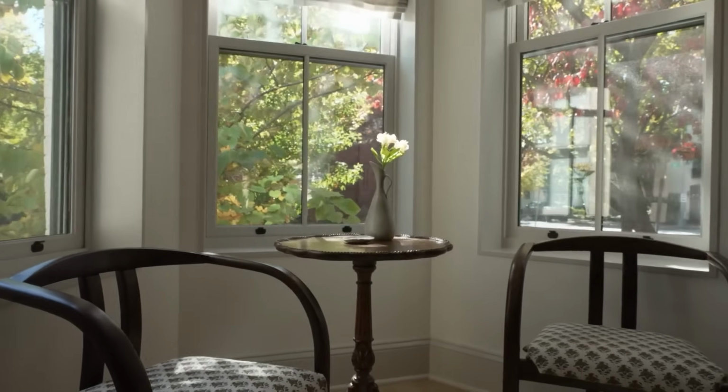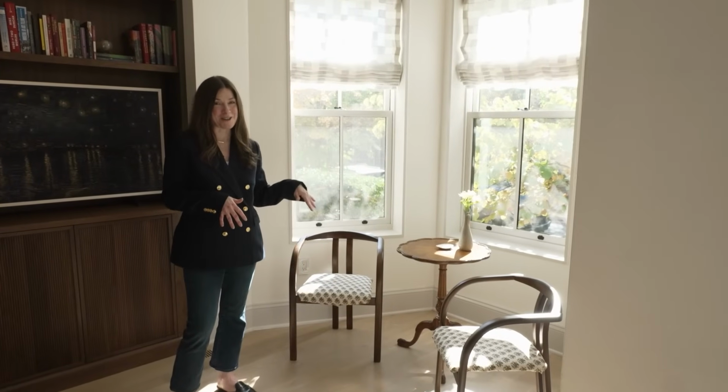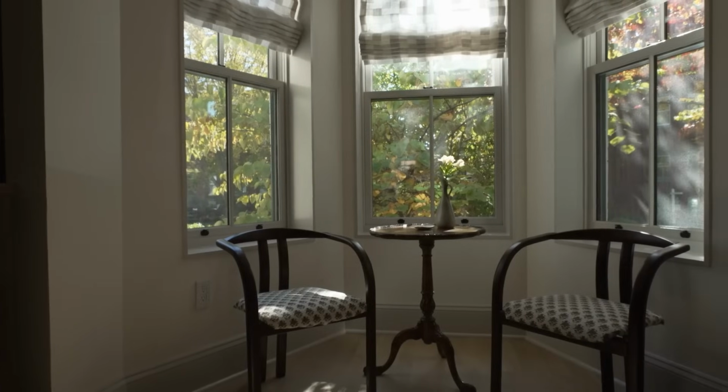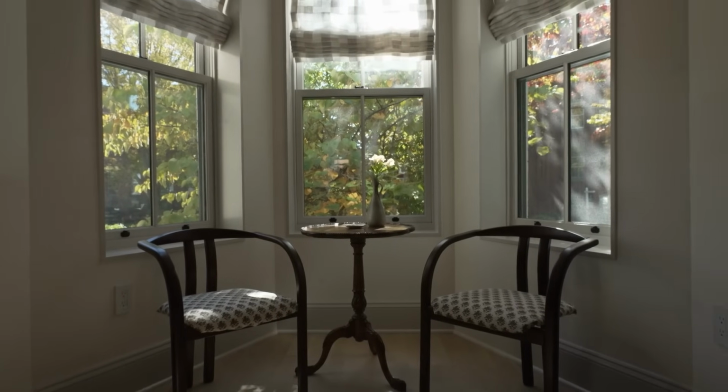It's also, when my daughter's not home, our dog's command center. She likes to prop up and look out the window. Sometimes for me too, if I'm working from home, I do take calls from here. It's nice and sunny.